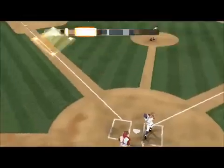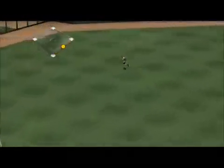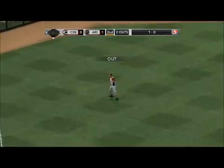One-oh on the way. This is in the air, straight away left. The catch, and he has it for the second out.